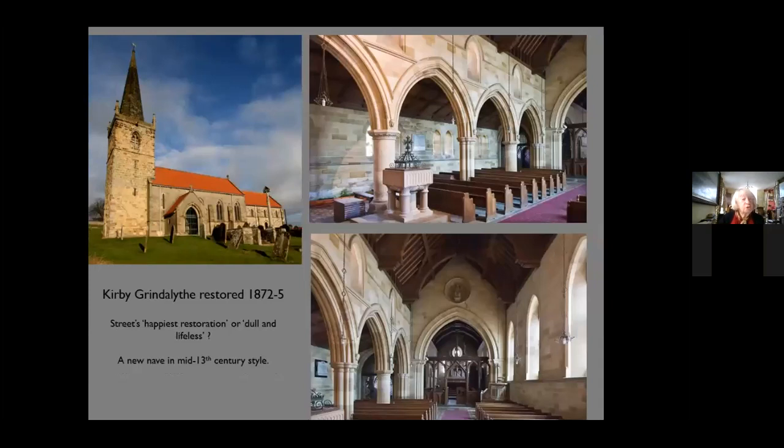Another church which was restored and virtually rebuilt inside is Kirby Grindelithe. The whole nave was put in completely. All these arches and the chancel arch are all part of almost complete rebuilding. But again, you'll notice the chancel screen, very much a feature of all of his churches. And we will see later on that there's a very unusual feature on the west wall of the church.